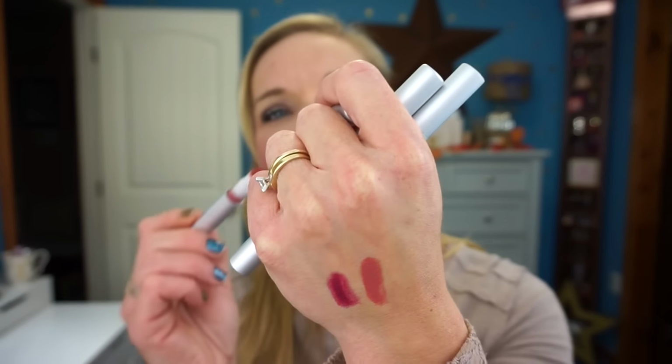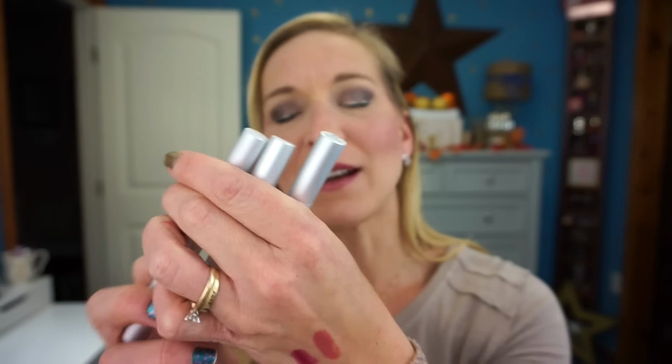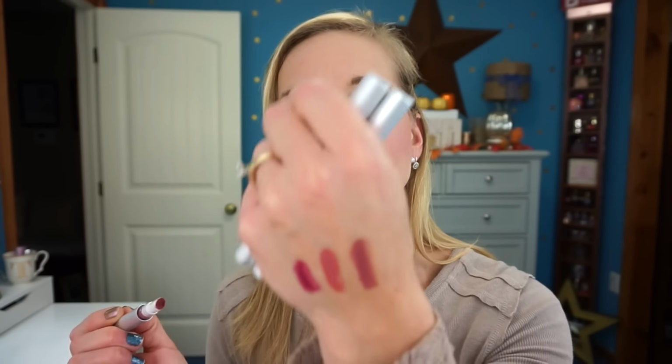I can't even talk today. It's more of a peachy pink red. I don't know. I'm not good at describing colors, to be honest with you. That's why I would like to show them to you. Then we have Fancy. And Fancy looks like this. Fancy is actually what I'm wearing on my lips today.